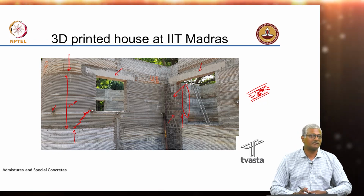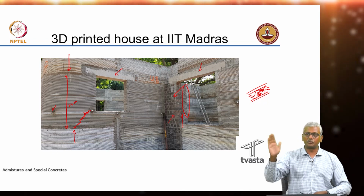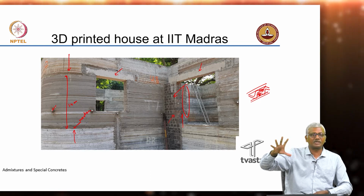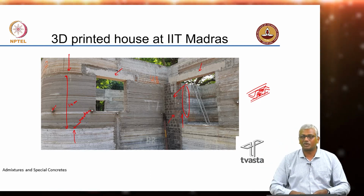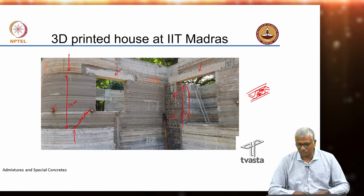And you can clearly see when you go to the house there, the front curved portion on the right, which is directly subjected to sunlight, lot of shrinkage cracks have come in that plaster. It's looking actually bad, but we have not done anything to repair it yet, but that's essentially the cracks that are there in the plaster. Okay.